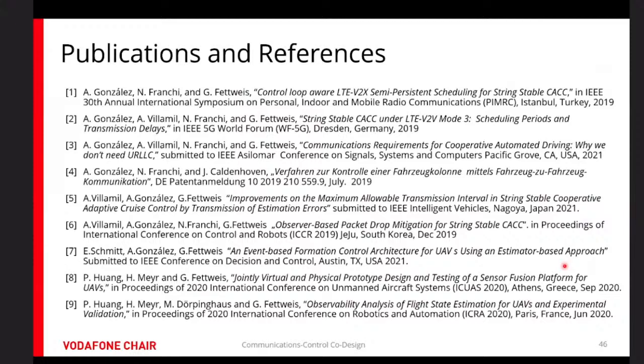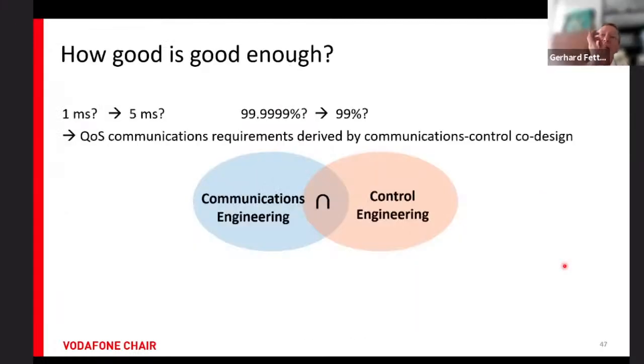Here are some publications that we've done. So what you see, what is really important is we can take the millisecond. I have 5 milliseconds. I should actually put 50 milliseconds here. We can take this very harsh millisecond requirement and completely relax this.